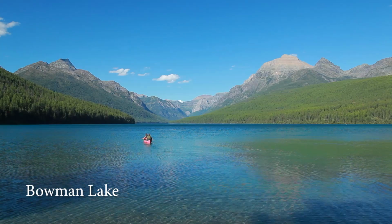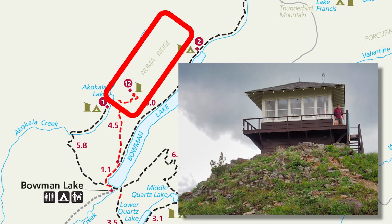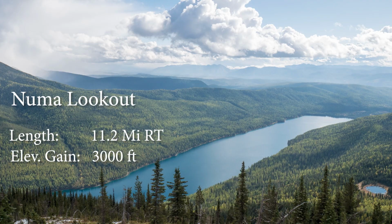From Bowman Lake, there's another hike that's even higher. You can hike up 3,000 feet to Numa Lookout. This trail is 11.2 miles out and back, but it provides a great view of the area.